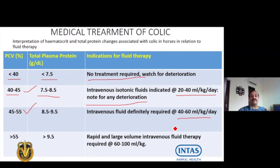And there is some maintenance as well. So maintenance fluid has to be given along with it. That's why a large amount of fluid needs to be given. If the PCV is more than 55 and total protein is more than 9.5, then it means the animal is going towards shock, and we need to give the fluid at a very high shock rate. So giving fluid is the most important part of medical treatment, and the proper amount of fluid is required.